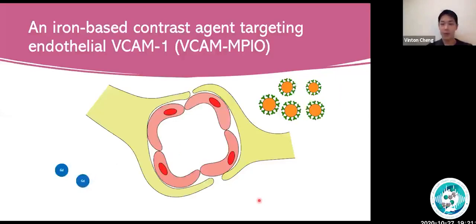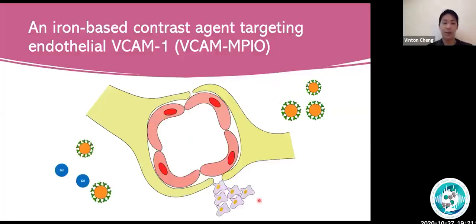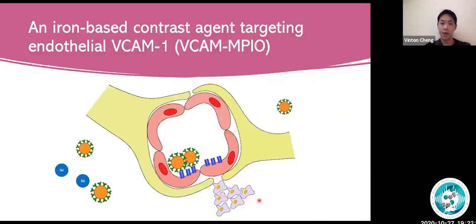And similarly, if there's no expression of VCAM1, then any VCAM MPIOs that we give will also pass through. However, what I'll show you later is that when there's a very tiny tumour there, even though it doesn't disrupt the blood-brain barrier, it causes a localised inflammation, which means that the endothelial cells adjacent to the tumours express VCAM1. And what that means is that these targeted contrast agents would then bind to this VCAM1 protein, and we can then detect it on imaging. So essentially, we're using VCAM1 as a surrogate biomarker of these very tiny tumours before we can currently detect them.